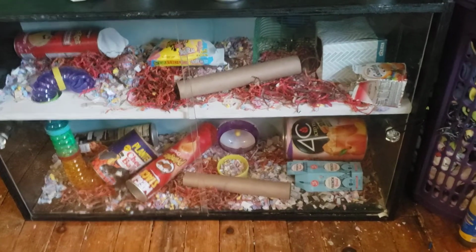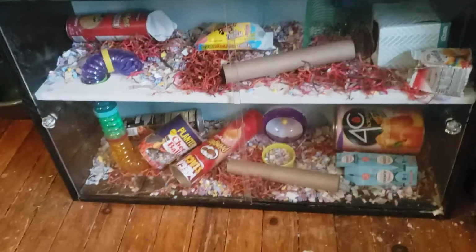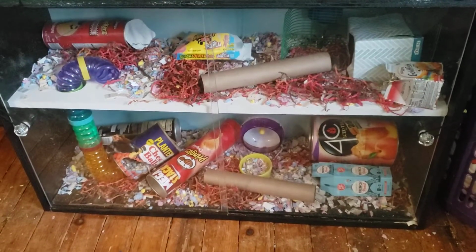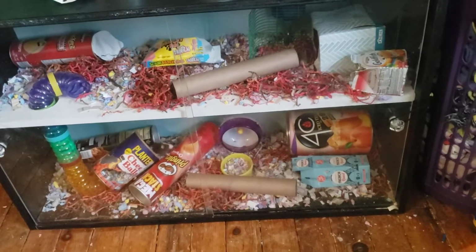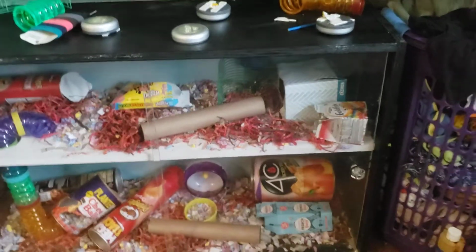This is just like a normal little shelf thing. And I'm converting it into a big old mouse enclosure. And they are loving this, by the way. As you can see, they're exploring around, they're getting used to everything, and they are definitely loving the extra space.